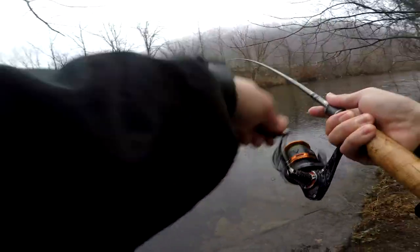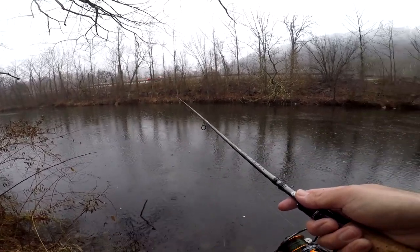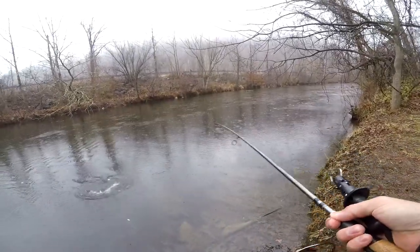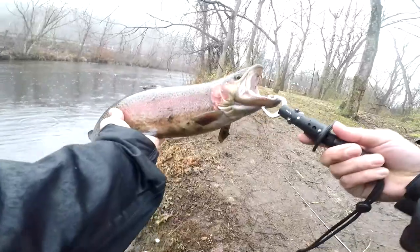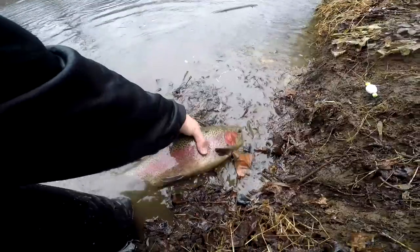There's another one, dude. It's a bigger one. Dude. That's a huge one right there. That is a big one. Get him, dude. Look at that, guys. Freaking toad. He's having a seizure. Let's get a release on this. There you go, buddy.